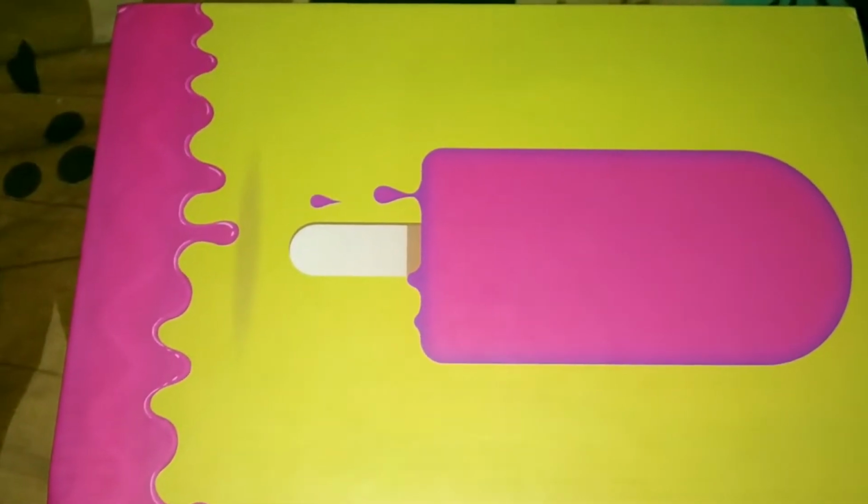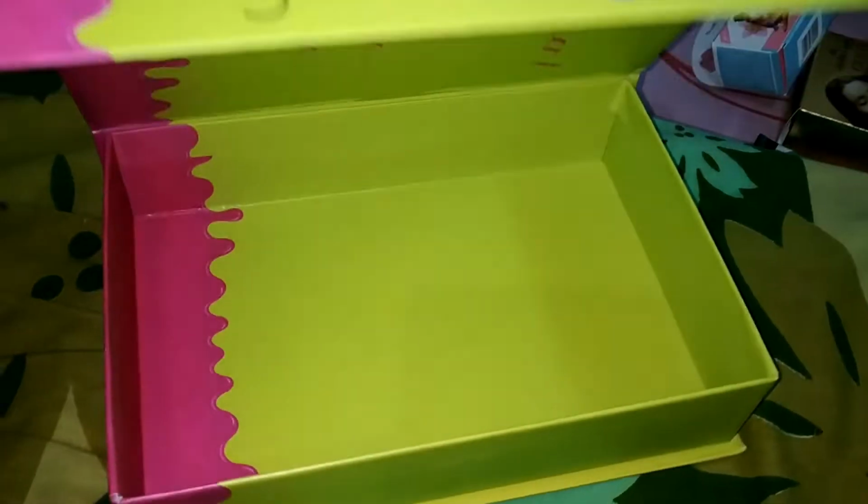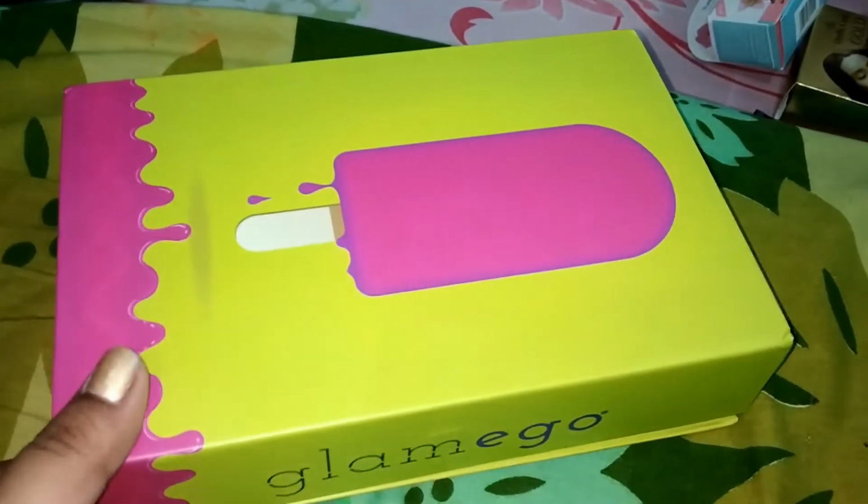So this is the Glamego box. The box is quite sturdy and made up of very good material, and you can use it later for keeping your jewelries or storing your makeup products.